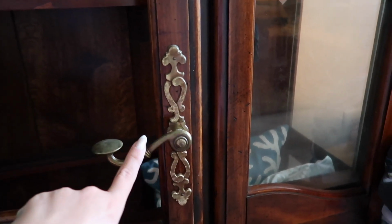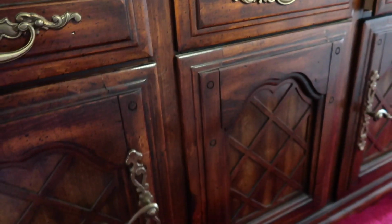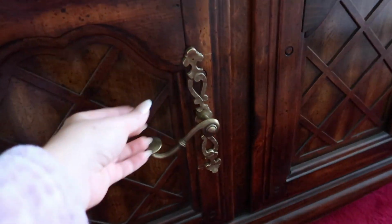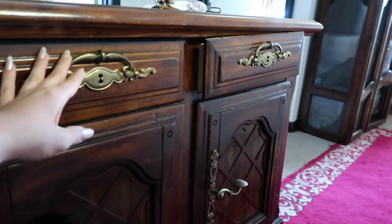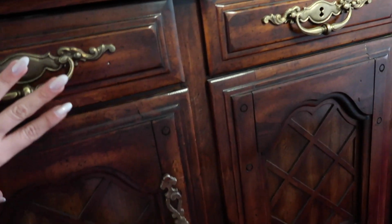This is gonna go in my closet area, and then this is what it's gonna sit on top of, like this whole thing. I mean, this dresser alone, you're joking. Is this not the most, just the detailing? It's literally my dream hutch. I'm gonna, again, probably store shoes in there and things like that.